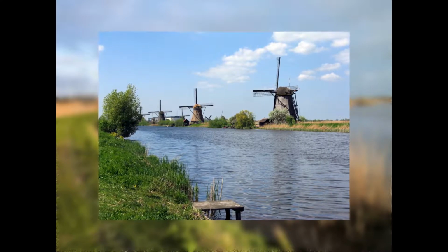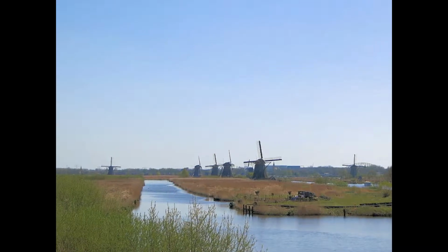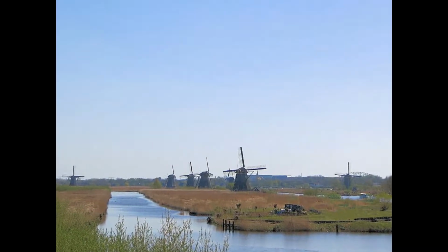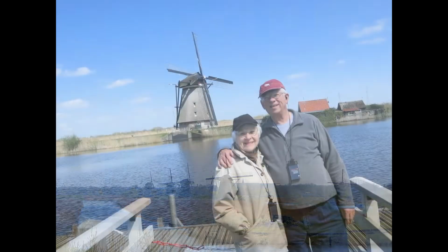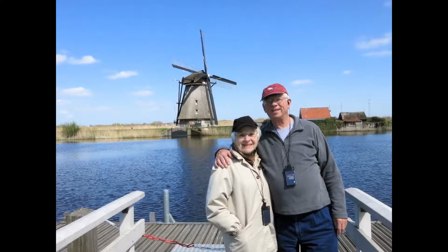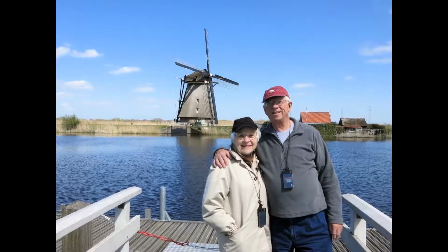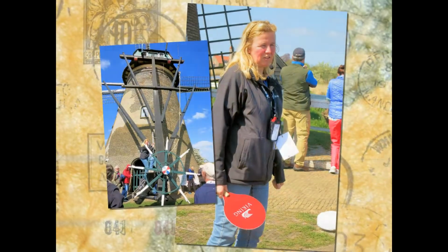In this setting, the windmills pump water from the low reclaimed areas, or polders, to higher elevations and ultimately out into the river. Beginning in the 1400s, many windmills were used for pumping water from flooded lands. Other windmills were used, of course, to power sawmills, granaries for milling flour, and we even saw one powering laundry paddles for a village laundry.